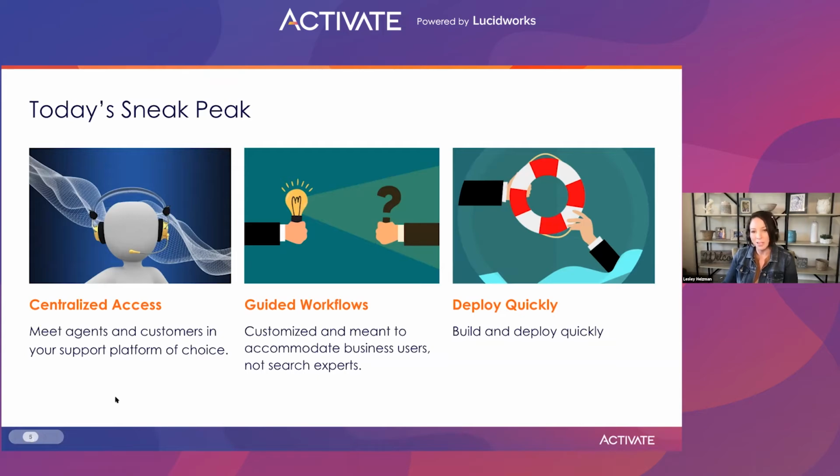In today's sneak peek, I'll be demonstrating how we tackle this with our new customer service solution. First, by centralized access for agents and customers to multiple streams of knowledge. This includes the ability to pull content from disparate sources into your service desk platforms and to use it to go beyond simple search term matching to leverage cutting-edge machine learning like semantic vector search that provides powerful and relevant results to both agents and customers alike.